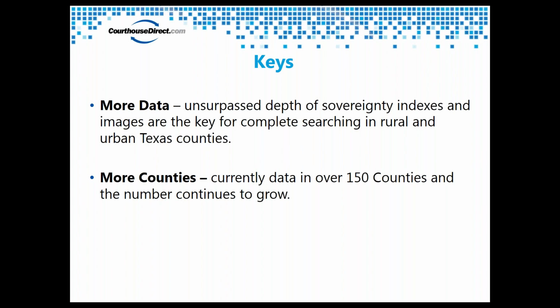And when we go into a courthouse, the first job for us to do is to go back and scan all the handwritten grantor grantee indexes and all the indexes for the oil and gas records, all the indexes for the mortgage records. So getting the indexes is part of the key here. And then, of course, getting copies of all the documents going all the way back to sovereignty. Also, we have been on a very aggressive mode of scanning as many courthouses as we can, and we have now over 150 counties where we have data in the counties.